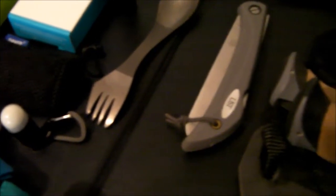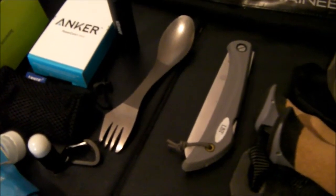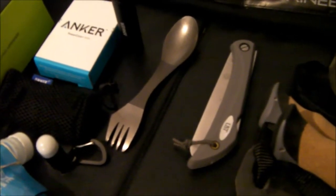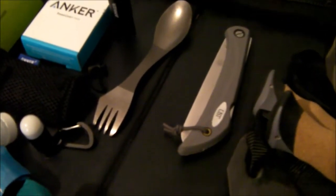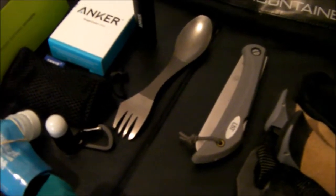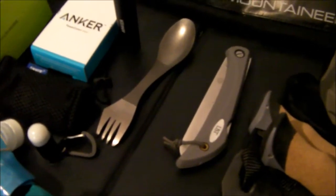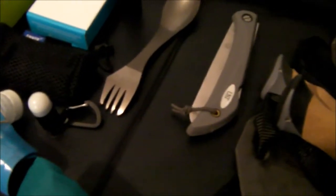This is the titanium one. I've had the plastic ones before, but when you're backpacking in the fall, winter, springtime, and you get those temperature drops, when you get up in elevation and you go from 70 degrees during the day all the way down to 20 degrees or less at night, those huge changes in temperature tend to mess with the plastic ones. The plastic ones end up getting kind of brittle, and I've broken one of the prongs on the fork part of it. So I went ahead and got the titanium one, so I don't have to worry about that happening again.